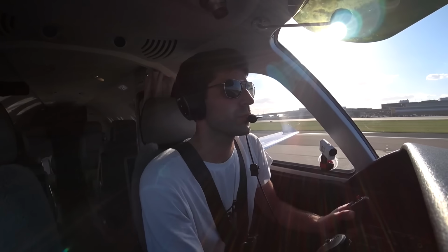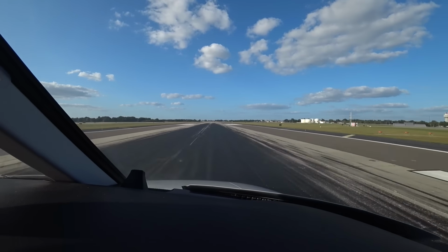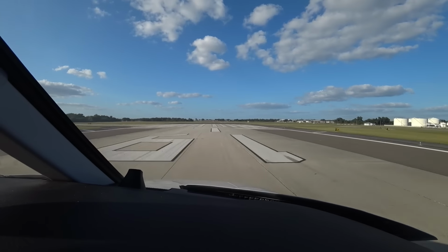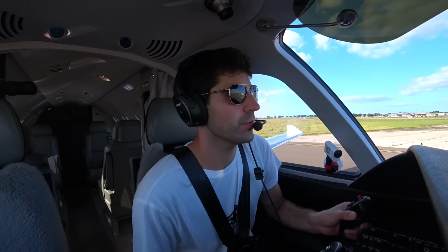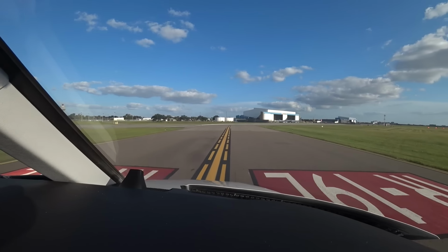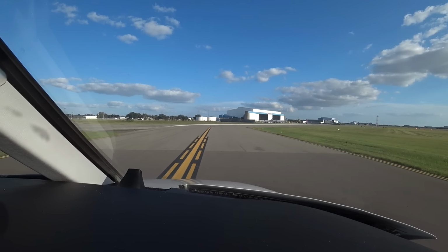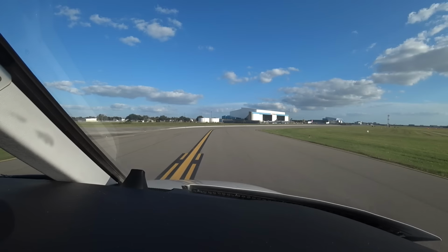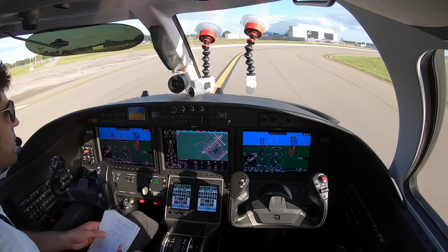2 Romeo Foxtrot, continue to the end, make the right turn, contact ground point 7. All the way to the end, right on the end, and then over to ground, 2 Romeo Foxtrot. North, southwest 3060, we are ready to go at 1 right. Yeah, I got an aircraft on the runway. I'll get you on there momentarily. Ground, Citation 2 Romeo Foxtrot. We're on Echo for shelter today. Citation 2 Romeo Foxtrot, Tampa ground, taxi to the ramp via Echo Sierra, cross runway 28. Echo Sierra, cross runway 28, 2 Romeo Foxtrot.